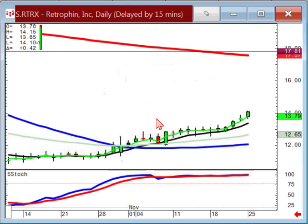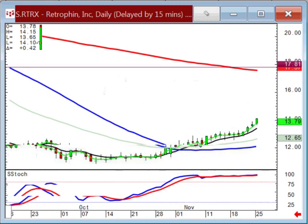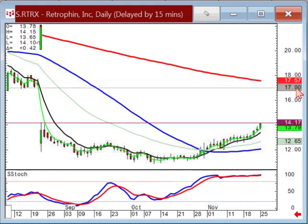RX or RTRX is a huge tri-pan bottom. Let me make this. That was the whole point of getting into this one in the first place, was the fact that you could see this developing. And even from here up to here, that was still a 15% move just to get to the breakout level. Now you're pretty much at the breakout level with the idea that it could get into this zone right here, where it brings you up toward the 200-day moving average, giving you a good 35% upside.